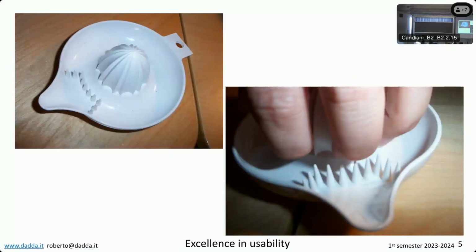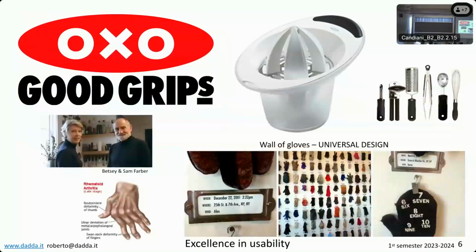You can make horrible things also with simple things. Many years ago, I was in the house of a friend of mine, and I saw that she had a cut finger. And I asked what happened. And she told me, I squeezed an orange. I said, okay, it's so dangerous to squeeze an orange? Of course. If you use this kind of squeezer, it will be very dangerous because you cut yourself. This is not usability.